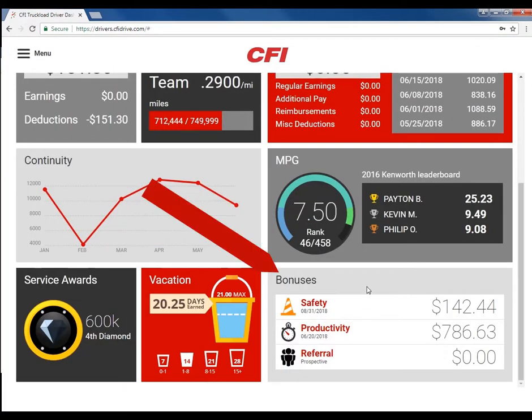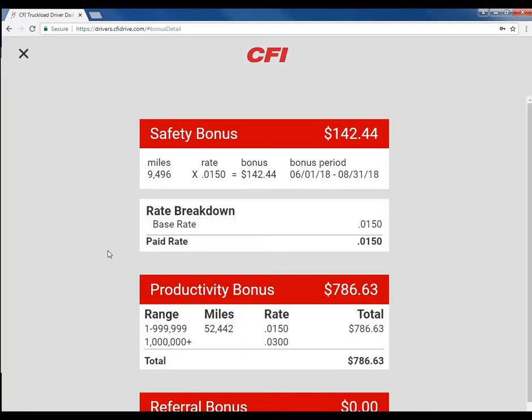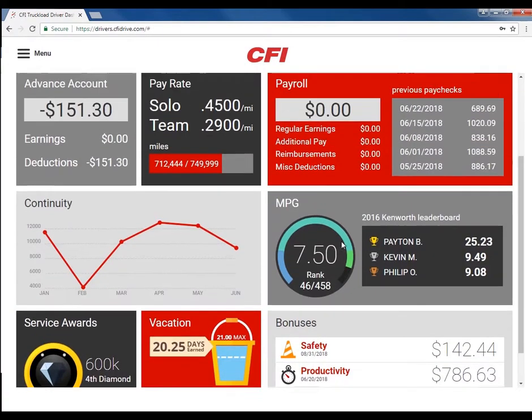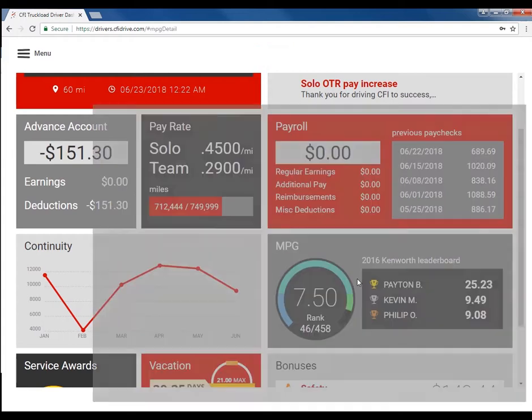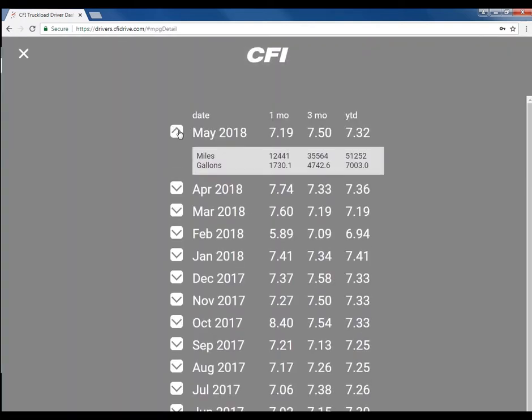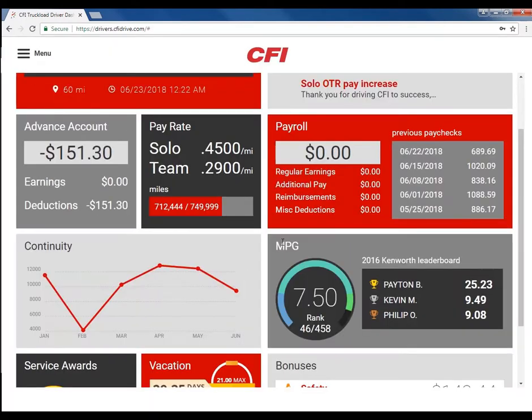Bonuses. We all like bonuses. We like giving bonuses. Click for more information. And MPG. MPG compares your tractor make, model, and year amongst like tractors. It wouldn't be fair if we had a 2015 Freightliner in with a 2016 Kenworth. So, of the 458 2016 Kenworths, you can see where you rank. If you have any questions about MPG, please reach out to the Fuel and Route Desk, and we appreciate all the efforts that you make to save on our fuel expense so we can invest those elsewhere.